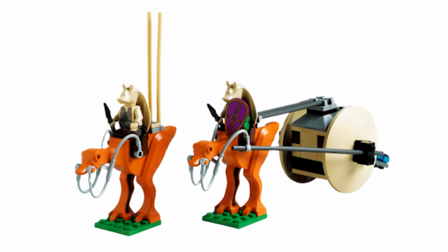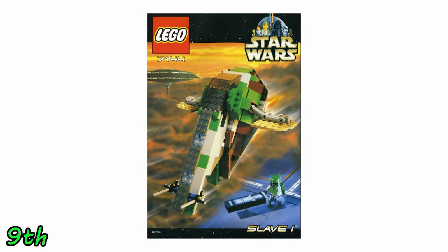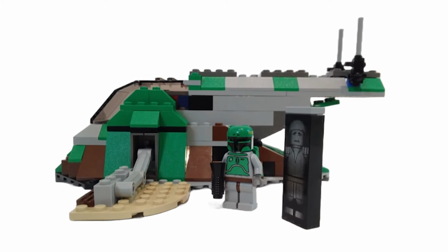Next up in 9th place we have the 7144 Slave 1, which released for $20 with 166 pieces. For the time I would say this is an above average set. It has the random colors as usual for the time, however other than the tan on the wings it's not too bad.